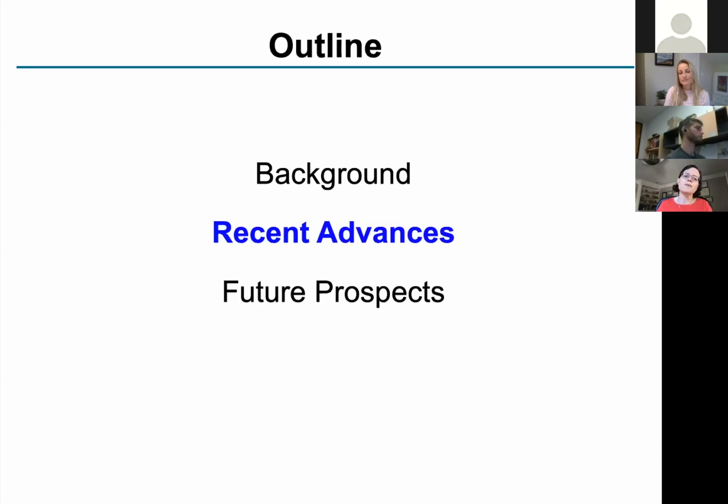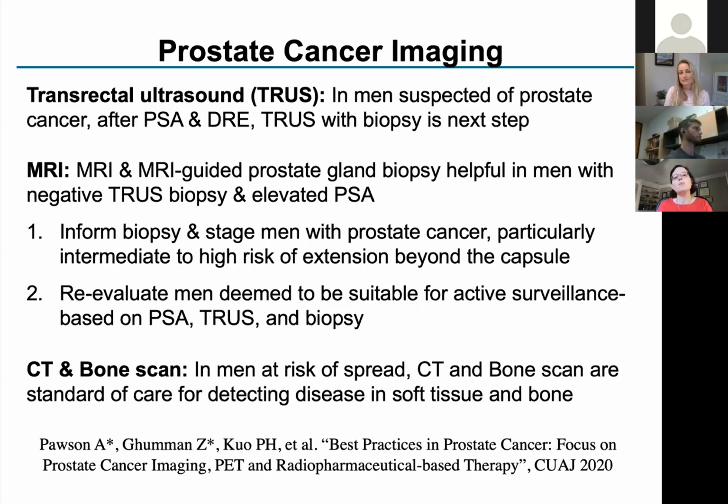So, what are some of the recent advances in the field? Well, probably number one and foremost, you have to think about prostate cancer imaging and therapy. So, what is in our toolbox of imaging tricks that we can use in terms of imaging men with prostate cancer? Well, for many years, we relied on transrectal ultrasound in men suspected of prostate cancer after doing your PSA and your digital rectal exam. You typically did a TRUS biopsy as the next step, or a transrectal ultrasound with biopsy.